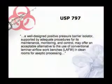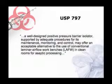USP 797 in the first set of revisions actually said that a well-designed positive pressure barrier isolator is acceptable as a replacement for conventional laminar airflow workbenches in clean rooms for aseptic processing. So that really didn't tell us very much. And they also went on to say that you can use an isolator, just make sure you're using it according to the manufacturer's recommendation, which was kind of a big cop-out, since most of the isolators were not originally designed specifically for healthcare. There really wasn't too much out there.